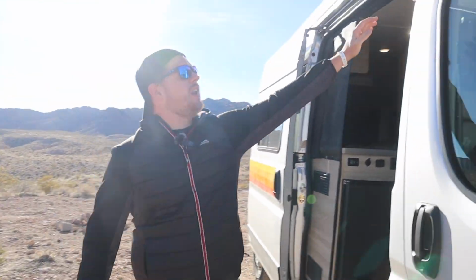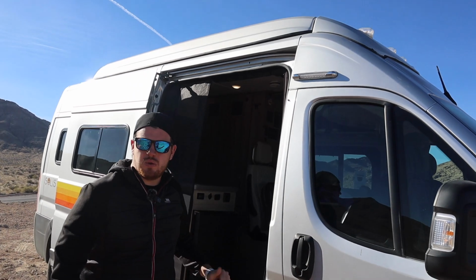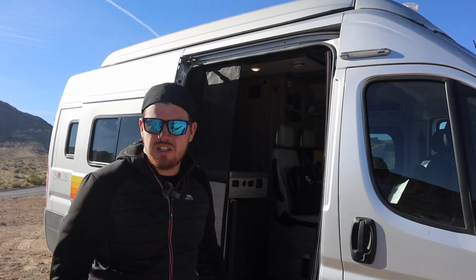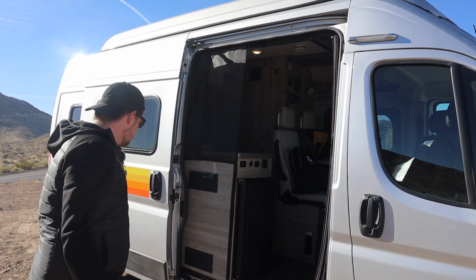Really handy, we have an outside light on both sides we can switch on from inside, so if it's pitch black outside and we want to come outside for any reason, we can get it lit, and it is a pretty good light, it lights up a good space.